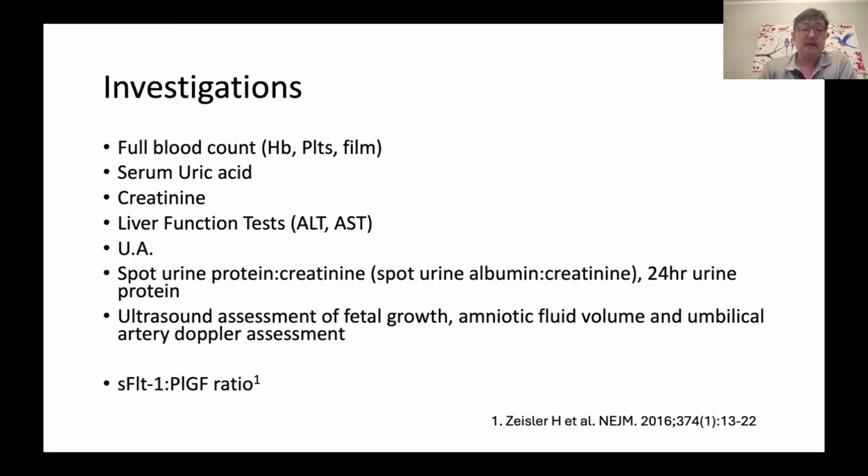And in terms of investigations, to try to determine whether this patient has either preeclampsia versus gestational hypertension, you can see here a list of tests that should be done. So the FBC, the EUCs, LFTs, like we talked about, the spot urine protein assessment, and uric acid. An elevated uric acid can be associated with preeclampsia. It's not definitive, so you could have preeclampsia without an elevated uric acid, but an elevated uric acid also doesn't mean that you actually have preeclampsia.